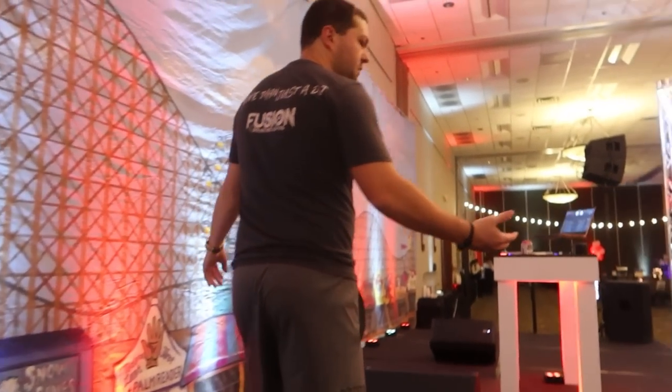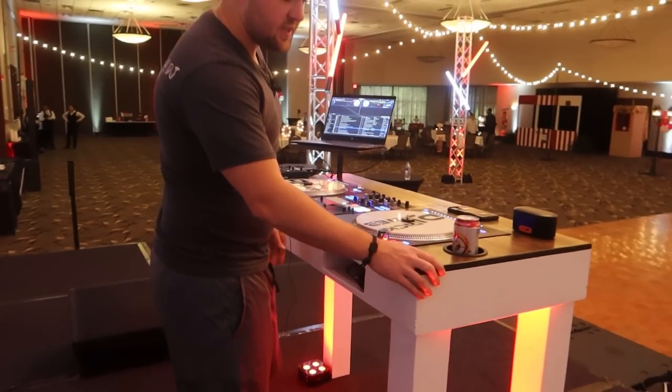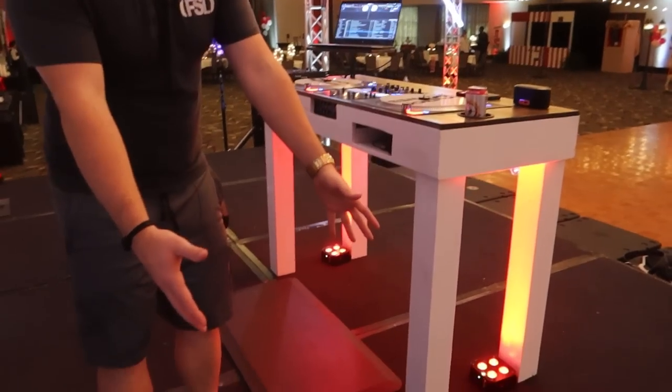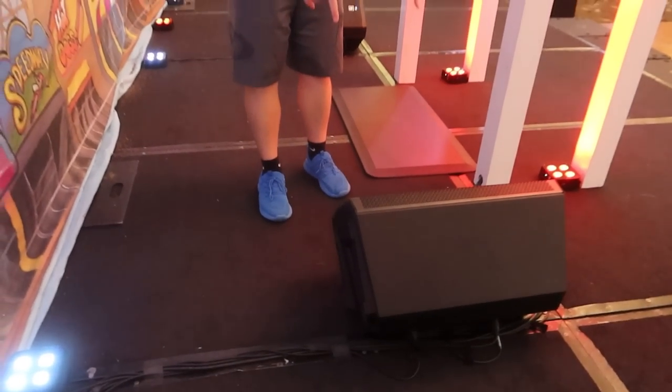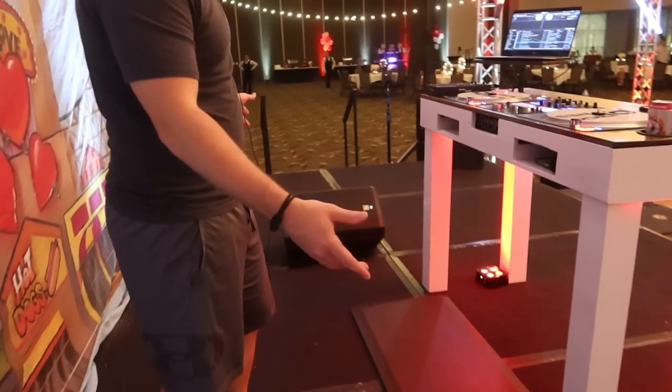Up here on stage, of course, we have what we call BRFA, aka the custom turntable booth that I built with the Rain 12s, S9. We'll get into some of that in a minute. We have two EV ZLX 12s that are gonna be used for my monitors tonight.